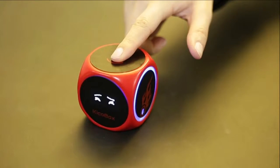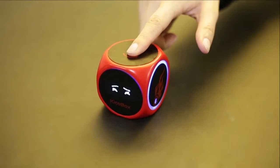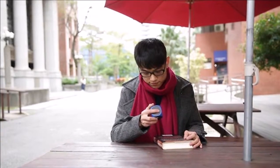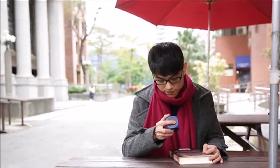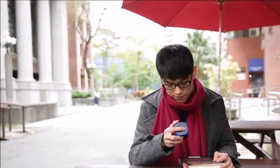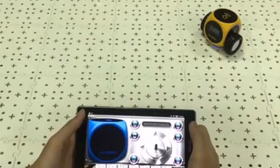KicoBox is available to back with pledges starting from $69 or approximately £50 and will be shipping to certain countries around the world during April 2018. During its Kickstarter campaign, KicoBox is available to back at an early bird price, offering a 41% saving off the recommended retail price.